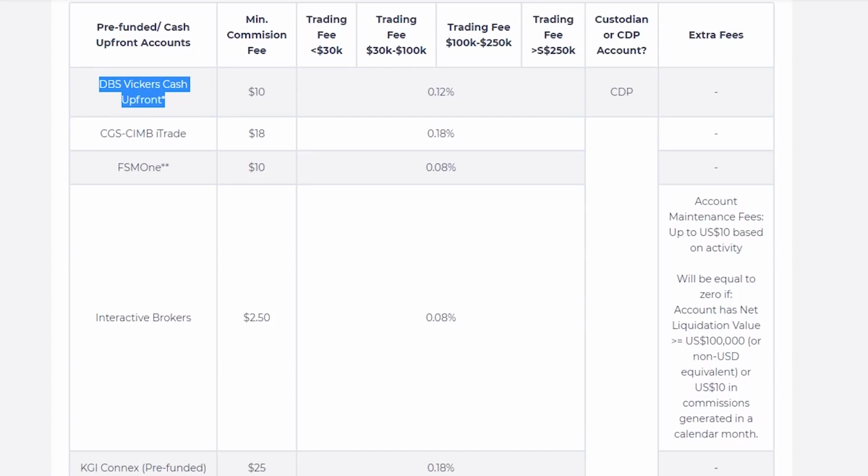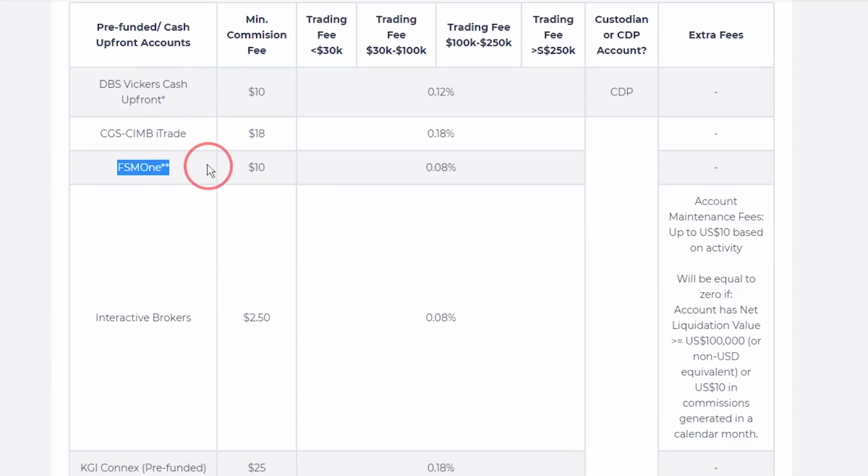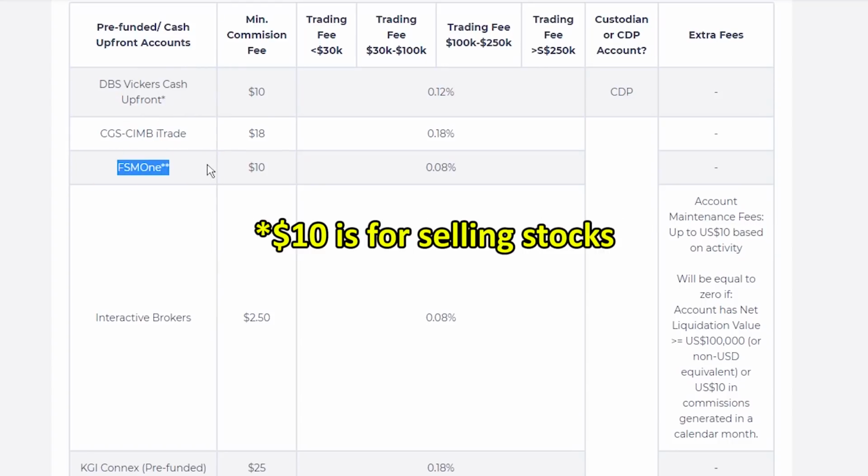So that's for the stock brokerage that can access CDP. Now let's talk about custodian stock brokerage. You may see that DBS cash upfront minimum is $10, but it's only for buying stocks. For selling stocks, it's still $25. FSM1, $10 is only for sell orders.